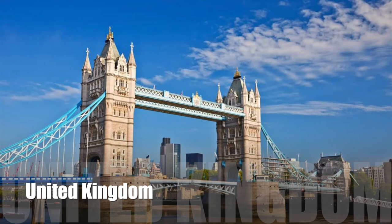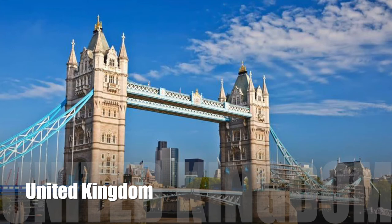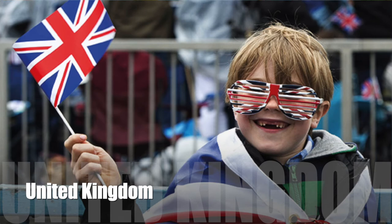The flag is flown on land for government and military purposes, and at sea it serves as a flag of the Royal Navy. The general public uses it unofficially as a civil flag. Wow, this is a really iconic looking flag. The United Kingdom is an island country located off the northwestern coast of mainland Europe.